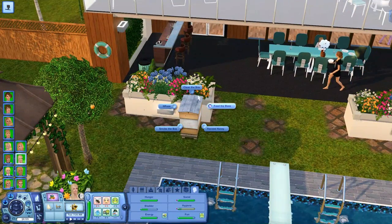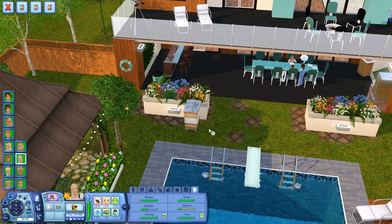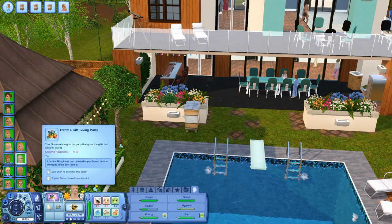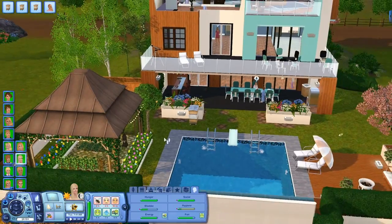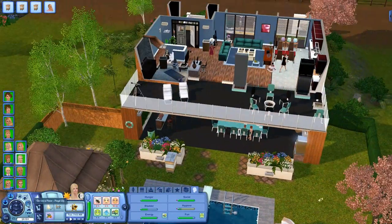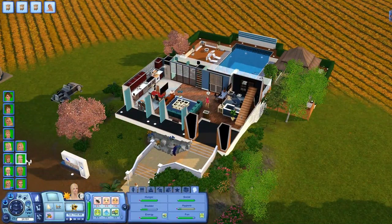I'm actually gonna have Faye come out here and clean the box, smoke the box, feed the bees, and then we'll be sure to harvest the honey after school. And she wants to throw a gift giving party. We sure will do that. I think that'd be really nice. Definitely a cool way to make some money and just, you know, have some stuff to do. So we will definitely do that.